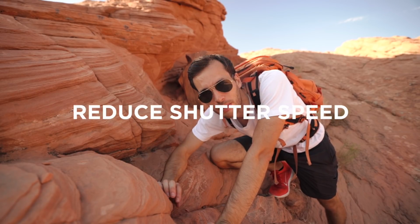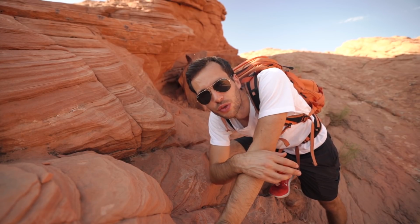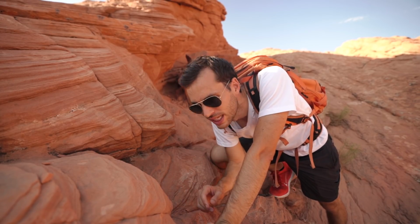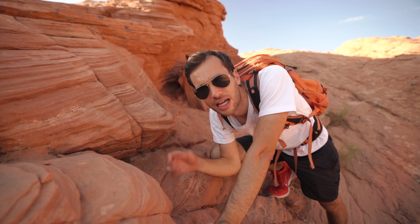Reduce your shutter speed to maybe 15 seconds, 10 seconds, try it, crank up the ISO and see if you see the difference or not. And if you see it, perfect. If you don't see it, well, I don't know, leave me in the comments. I'll try to figure out why.